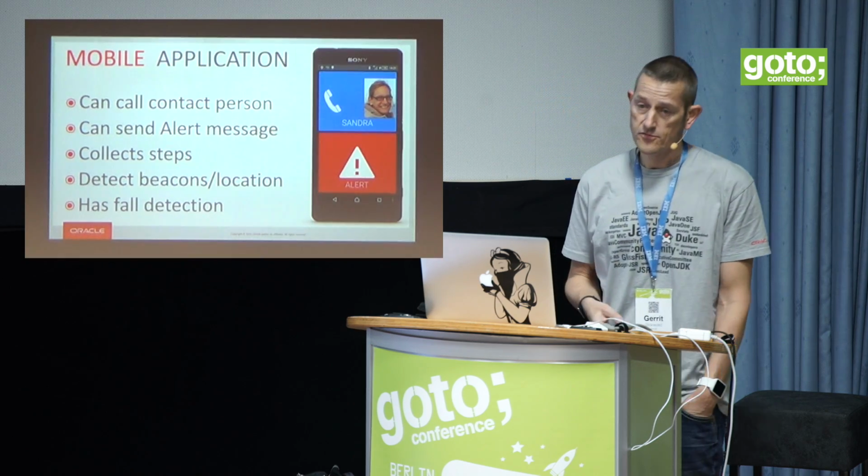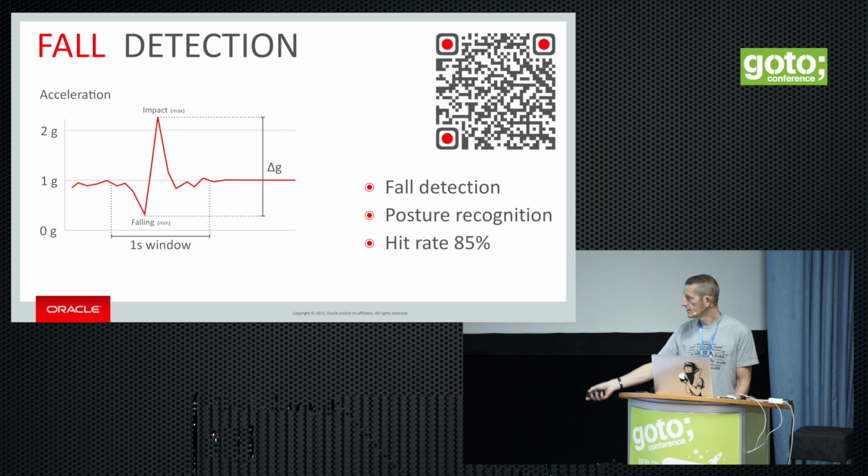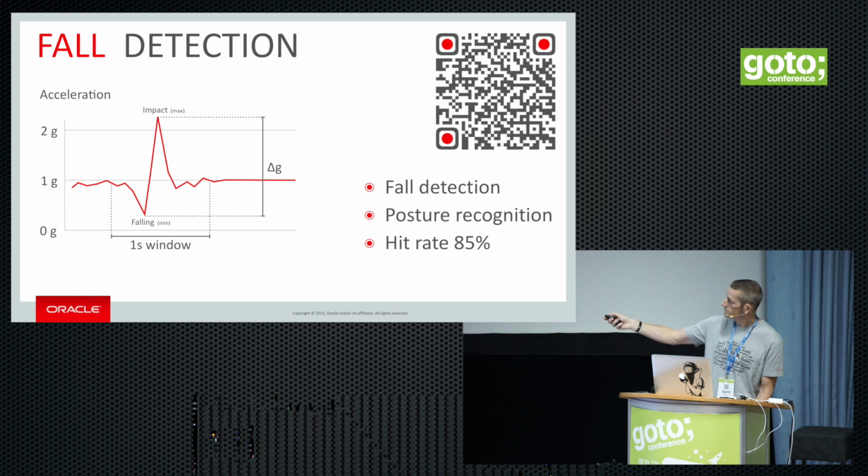So we also implemented a fall detection algorithm. If you fall down, usually this is what happens with the G forces over time. Normal is around 1 G. In the moment you fall down, you get close to 0 G, and then at the impact you have a really big increase in the G forces, and then it goes back to normal, a little bit up and down, and then it stays stable again. You can detect that with the phones. We have that in the software, and if you follow this link and this QR code, you will find a paper that describes the algorithm that we use.